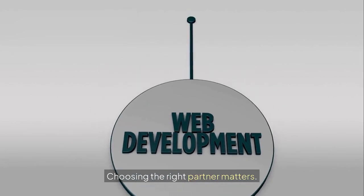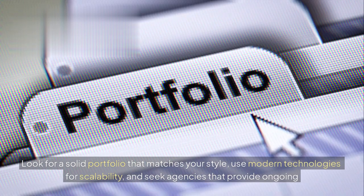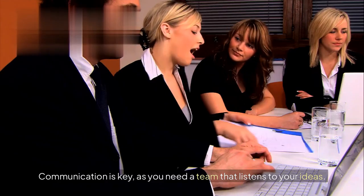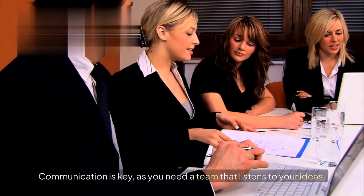Choosing the right partner matters. Look for a solid portfolio that matches your style. Use modern technologies for scalability and seek agencies that provide ongoing maintenance. Communication is key, as you need a team that listens to your ideas.